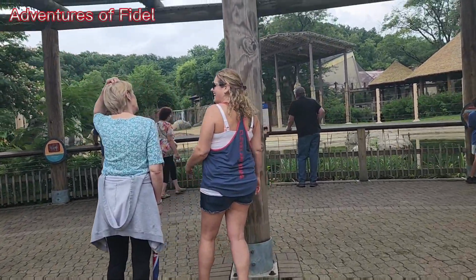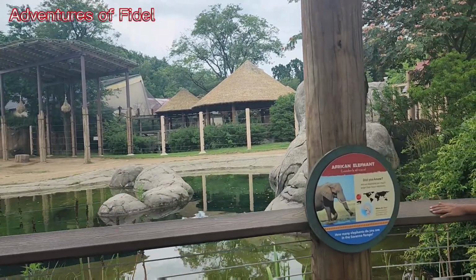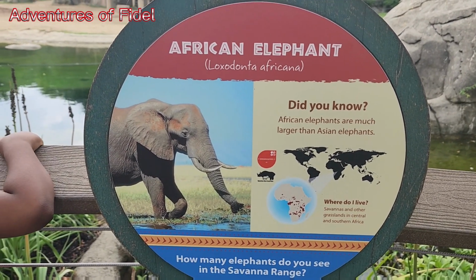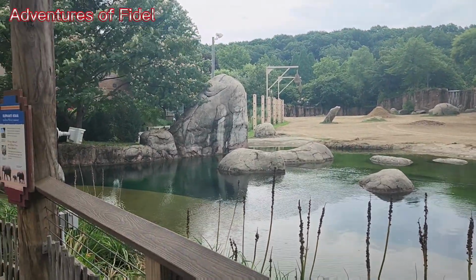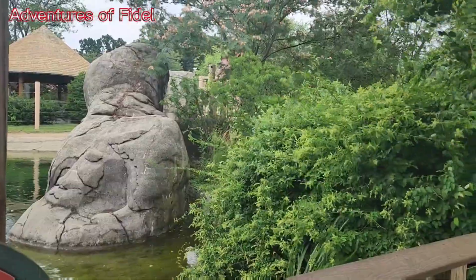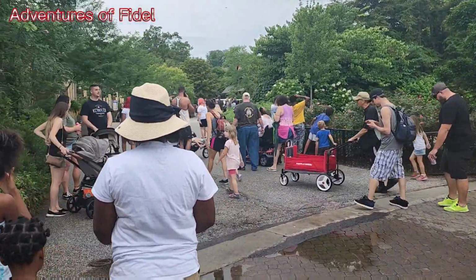It's elephant, actually. African elephant. Woo-hoo, African, guys. I don't see. This is where they cage the elephants, but unfortunately we can't see it. It's not around. I don't know where it is, but it might be hiding somewhere. We'll come back to the elephant later, if possible.